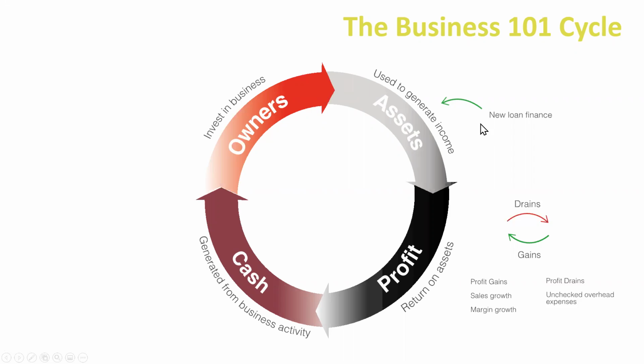So what drains your profit and what gains your profit? Profit gains are caused through sales growth, and as we mentioned earlier in the webinar, increasing your margins, perhaps by managing better efficiencies in your trading account. And the things that drain profit are unchecked overheads or inefficiencies in the business. There's a lot of things that can drain your profit.